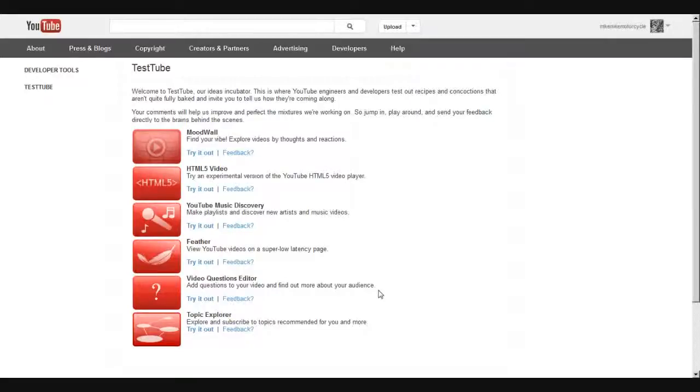Once again, I've not chosen to opt in to any of these just yet, but I just want everyone to know that these are here. And I approve of this. I approve of this approach over simply implementing changes that end up upsetting the vast majority of YouTube users.